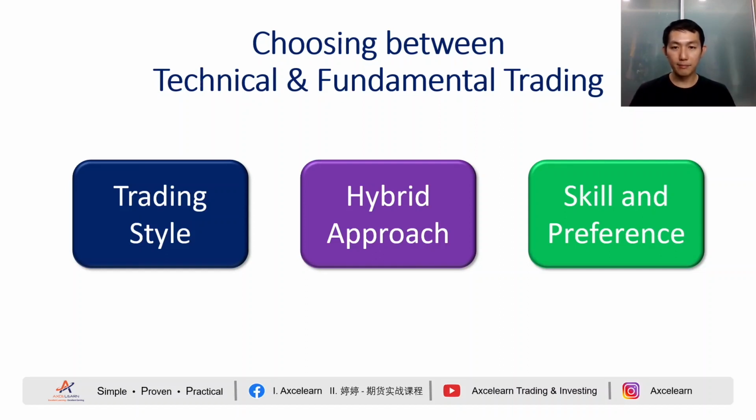So in short, ultimately, successful trading and investing often involve a great degree of flexibility and adaptability. Some traders even transition between technical and fundamental trading approaches depending on the market conditions and their evolving strategies. Now, it's important to thoroughly understand and practice whichever approach makes the most sense to you, and continuously refine your strategy based on experience and feedback from the market.